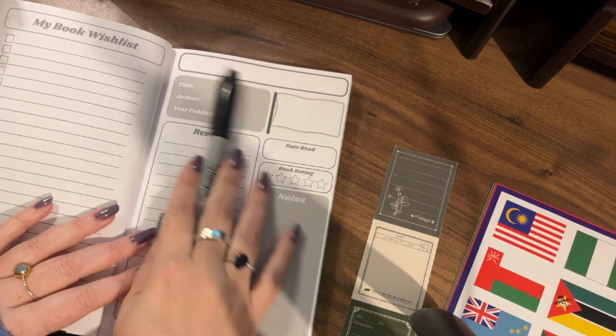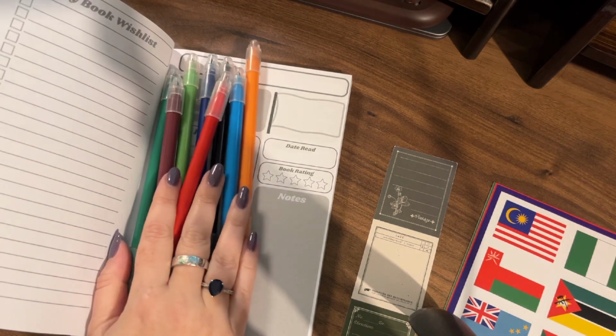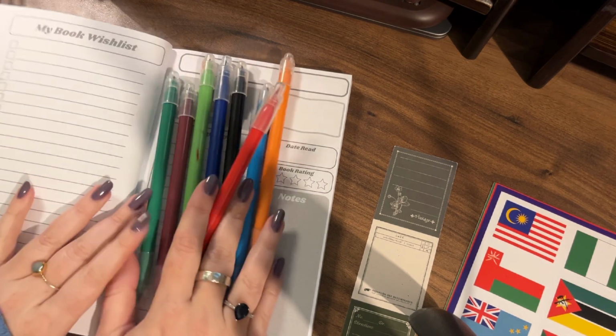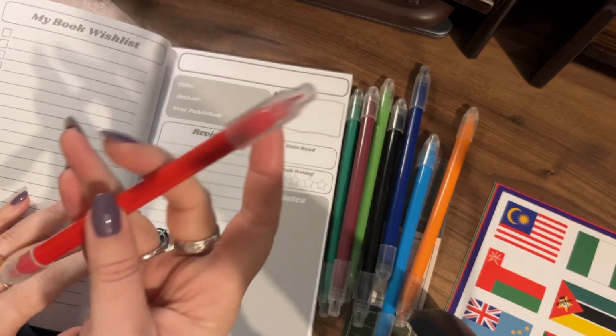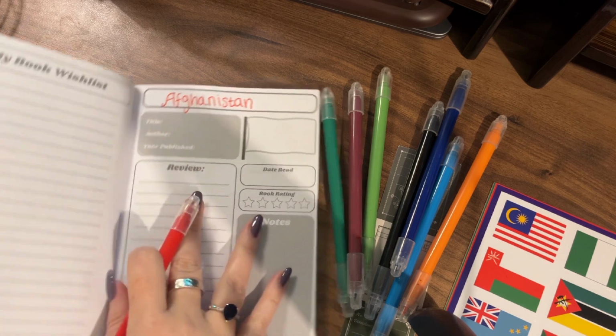Now we have to make a decision. Do I write them in black or do I do a fun color? I think I should obviously start with doing things in a fun color. I'm gonna do a red. Okay, not too bad. I always get so nervous doing stuff.